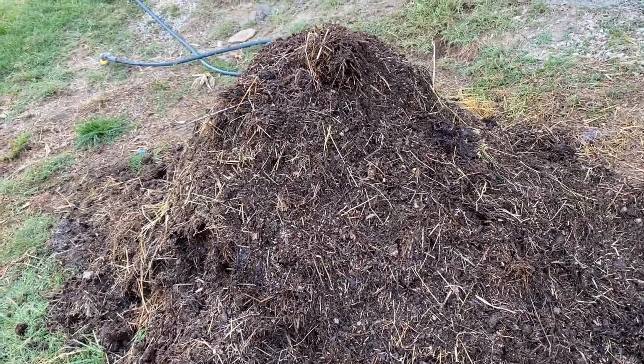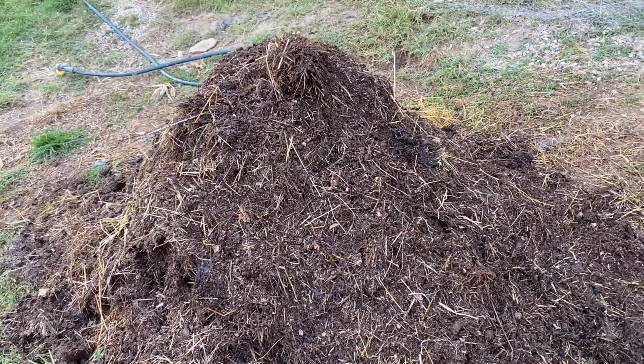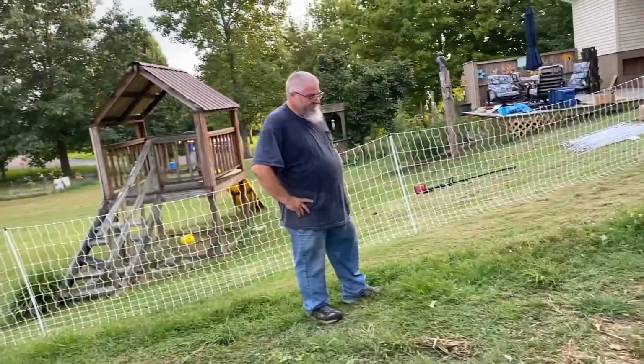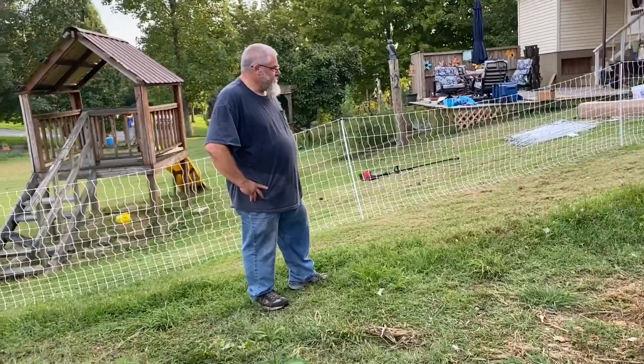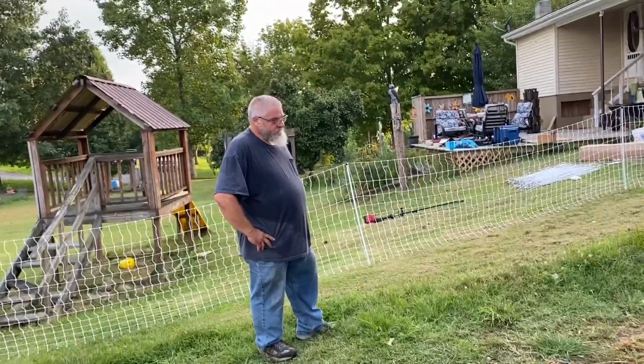At some point, I expect to not have to give them feed. I want to start monitoring how much feed we give them. Maybe cut that in half, see how they deal with that. It's hard to do that with the chicks because I want them to have the best chance of survival. So we're still going to use feed. I still want them to be able to eat.